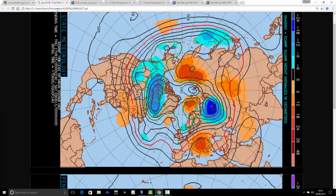These are 500 millibar height anomaly flow charts for the next week to 10 days. We've got the ECMWF here on the top, and the GFS is down on the bottom. We'll have a look at it in a moment. 500 millibars, 18,000 feet, is an area in the atmosphere where high pressure and low pressure are moved around by a jet stream. And on these charts, blue is extrapolated to low pressure, and orange, red, brighter colours extrapolate to high pressure.